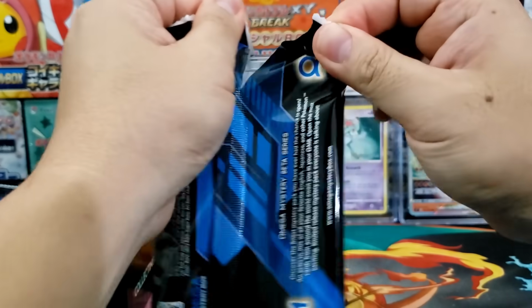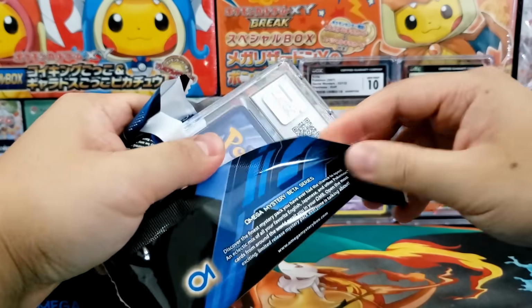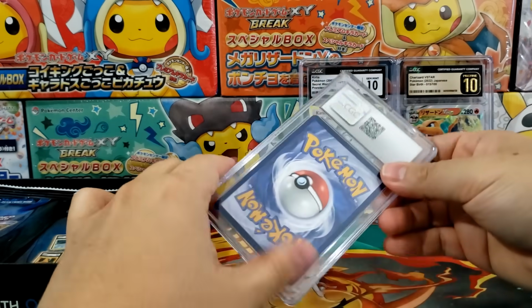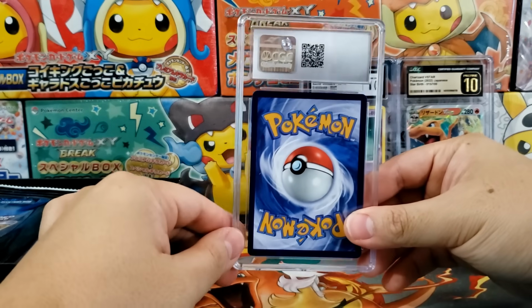All right, next pack open. I'm having fun. I will say this is a lot more fun than some of the other mystery boxes because these are cool hits so far. Are we going to get just junk cards and those are the rest of them?